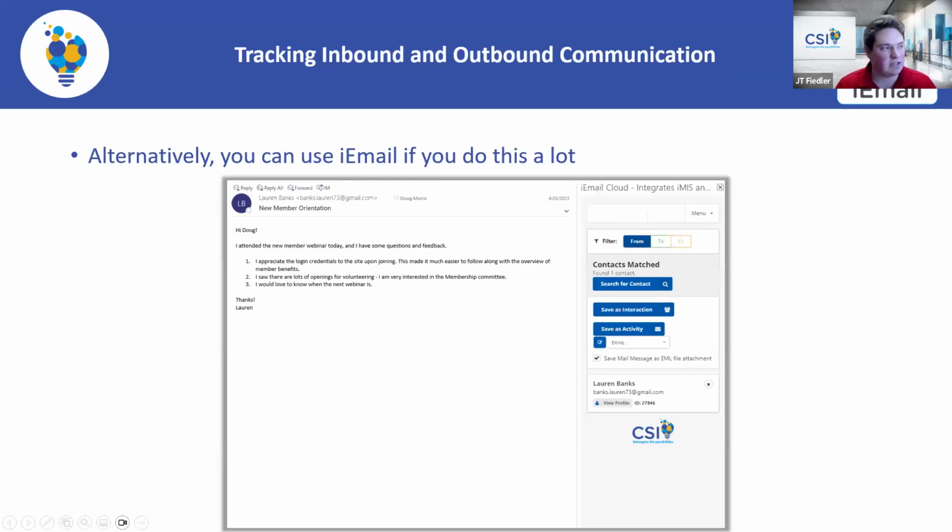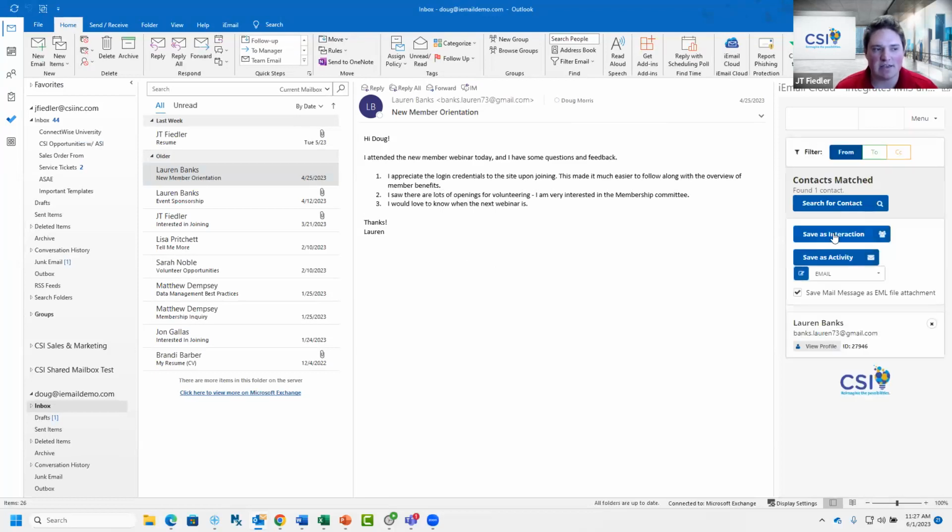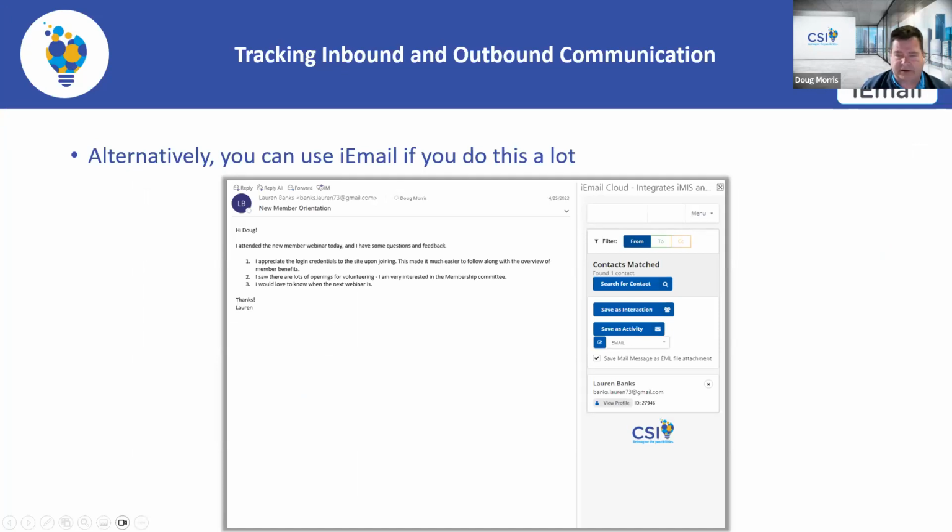And then alternatively, if you do have iEmail, you can do this as well. So that would look like just launching the iEmail Cloud add-in. And then from here, we can save it as an interaction, or once again, save it as that email activity in iMIS. So then we can maybe assign someone to follow up with this email if it was sent to someone that isn't responsible for it. So then they can have that back and forth conversation history. And that's a one click, it finds the record and automatically saves it.